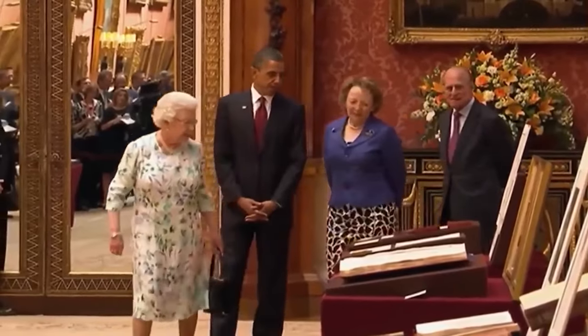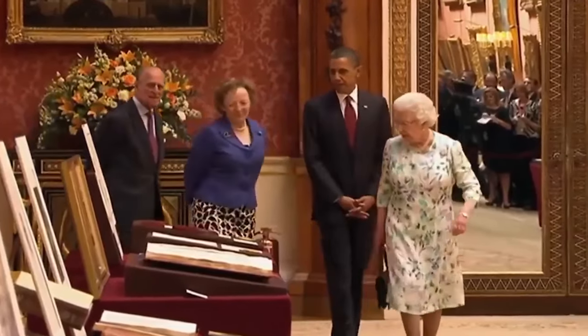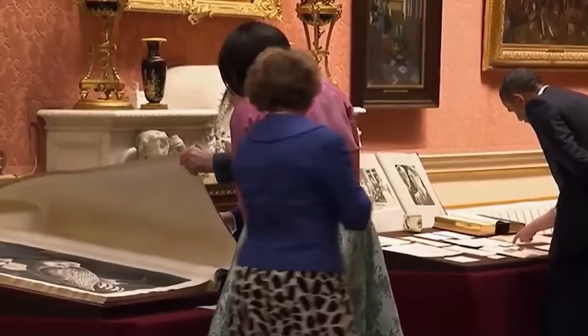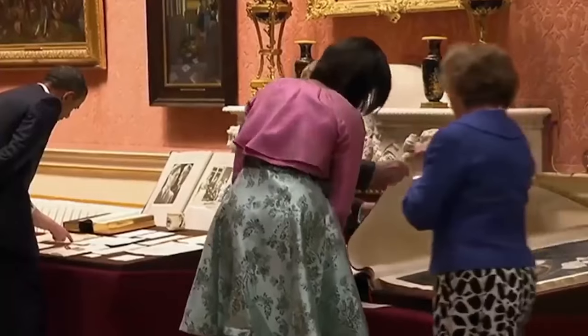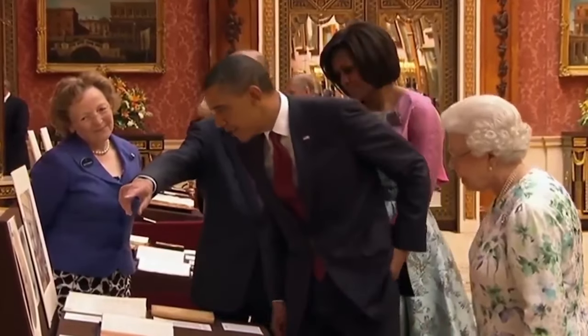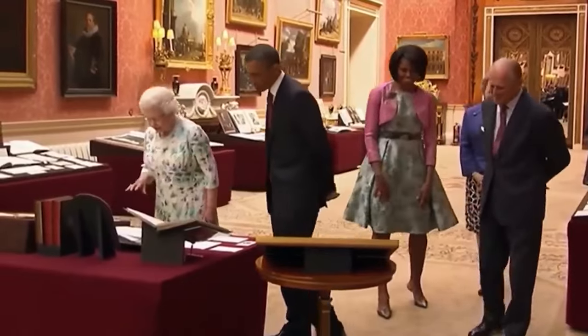When the Obamas came to visit, they were shown a first edition of the book Birds of America, which I think the value on the open market was something like £11 million. They were shown a first edition of Harriet Beecher Stowe's Uncle Tom's Cabin, signed by the author, which has particular relevance for the first black president.